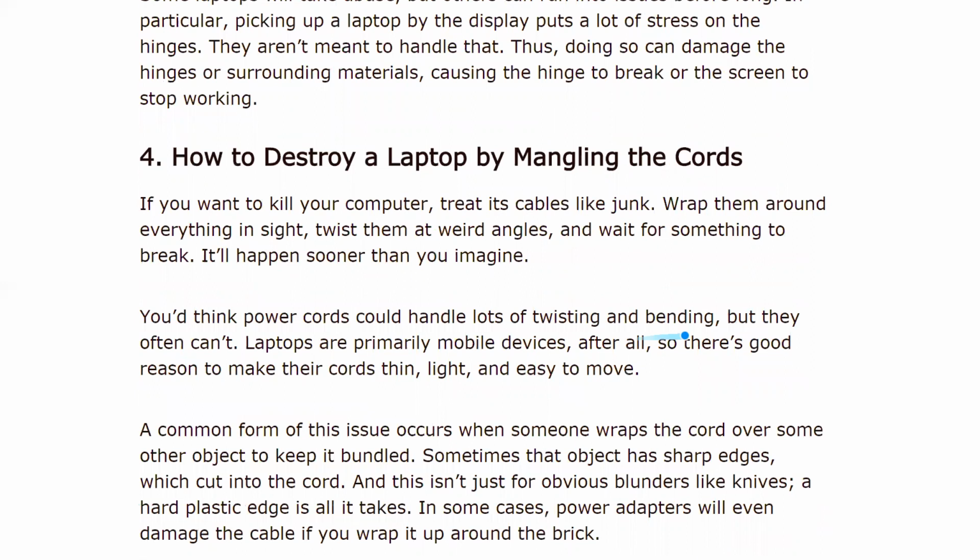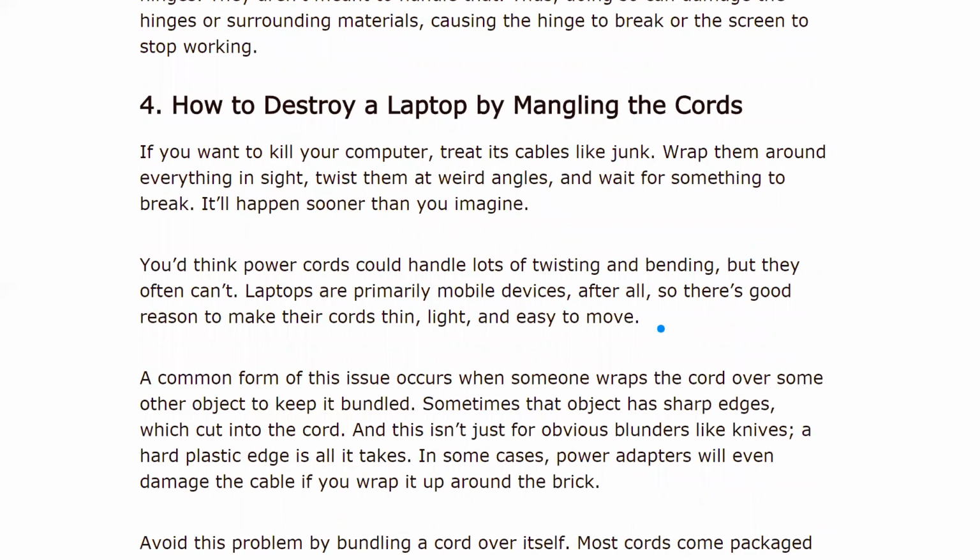How to destroy a laptop? By mangling the cords, and we all do this. Oh, do we do this? If you want to kill your computer, treat its cables like junk. Wrap them around everything in sight, twist them at weird angles, and wait for something to break. It'll happen sooner than you imagine. You think power cords can handle a lot of twisting and bending, but they often can't. Laptops are primarily mobile devices after all, and there's good reason to make the cords thin, light, and easy to move.